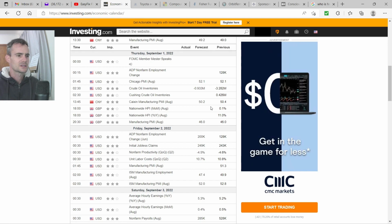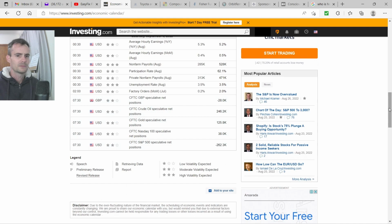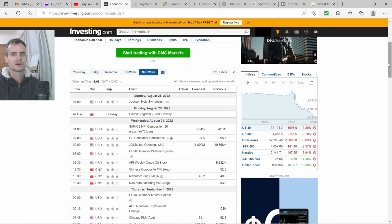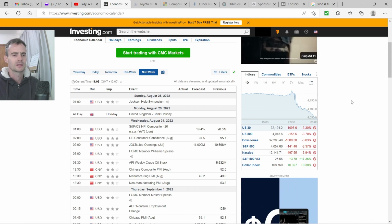Okay, so we can even see next week there's going to be, on Friday, non-farm payrolls. There's all these things that are going to drastically move the markets around. You can see here there's 3-star news. This is a big one that moves the markets. A lot of traders are not aware of this and they just trade blindly during these news events, and it's just really actually stupid.